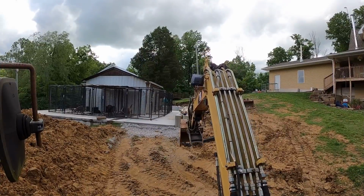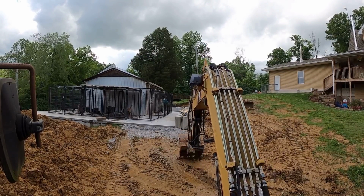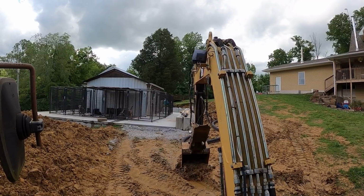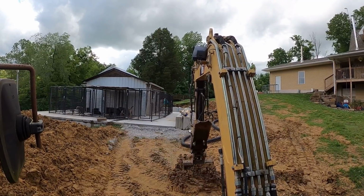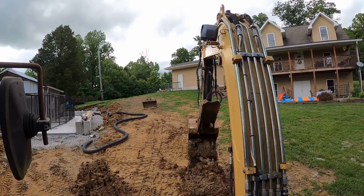Normally I wouldn't dig this with a 2-foot bucket, but that's what we have. So that's what we're going to dig it with. We don't have to go very deep. This is just to get the water from behind the retaining wall there, the stacked up block, down over the hill.